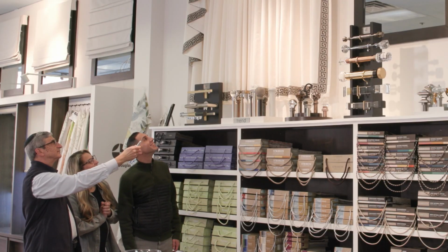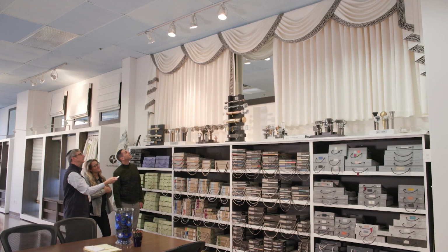Today, a big trend is motorization and home automation. We can motorize any product in our Hunter Douglas collection. We can motorize any drapery. We can motorize any Roman shade. And then those will integrate into home automation systems. And you could have it where you don't even have to touch your shades at all, and they will go up and down every day by themselves.